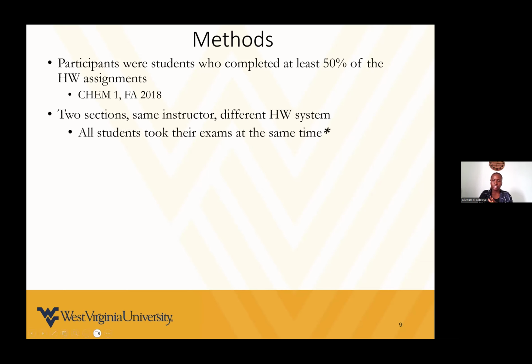It was 2 sections, the same instructor. I was the instructor of record for both sections, and in both sections we used 2 different homework systems. So everything else was the same. The only difference was the homework system that was being used. All the students took their exams at the same time.